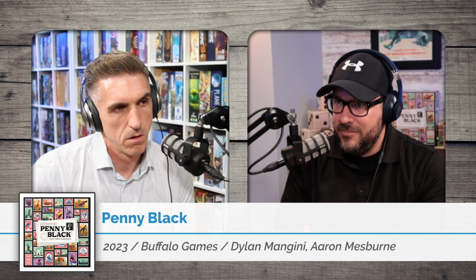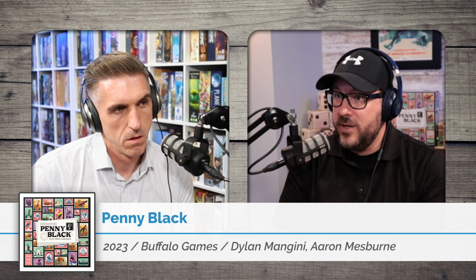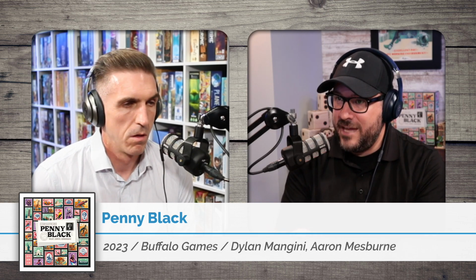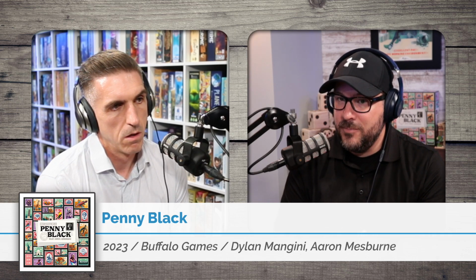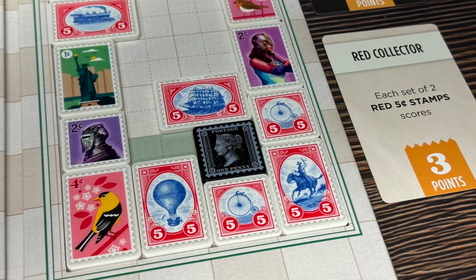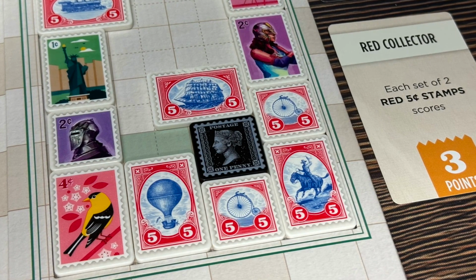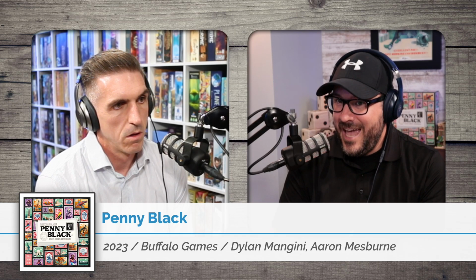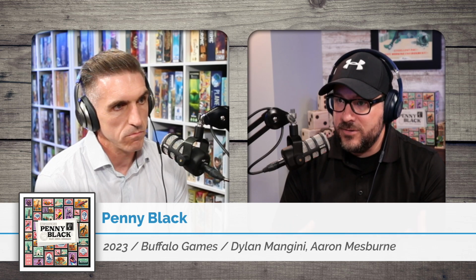If a Penny Black comes out, which is a special stamp, a black stamp, it's the only one that you can take, but that one's going to score special for the stamps that you put around it. A Penny Black is going to score 2 times the number of your most common stamp around it. So you're trying to get a single color to surround the Penny Black as much as possible to maximize your points there. After 10 rounds of drafting, you are going to score out, and whoever has the most points wins.